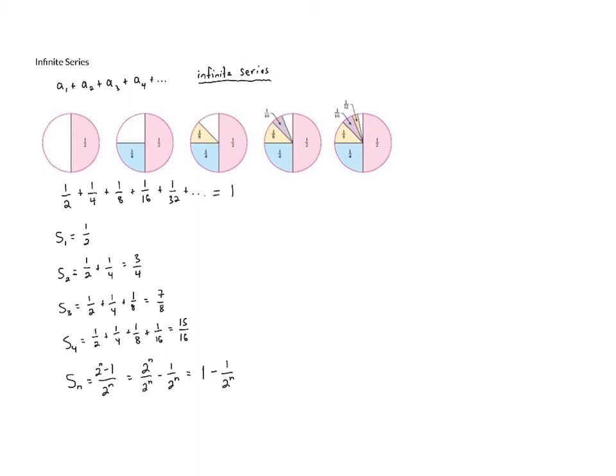But because we're looking at an infinite series, we want to know what happens to the partial sums as n gets bigger and bigger, as the days go on and on. As n gets bigger and bigger, 2^n gets exponentially large. We've seen exponential functions. We know how this works. And when we have a fraction where the numerator stays constant and the denominator is growing exponentially, that fraction is actually getting smaller and smaller and smaller. And so if we look at this expression, it's 1 minus a fraction that's getting smaller and smaller. What's happening is that it is approaching 1. It's getting closer and closer to 1 as n is approaching infinity.